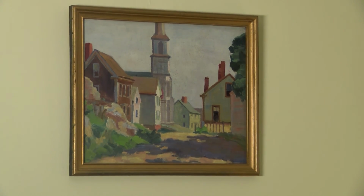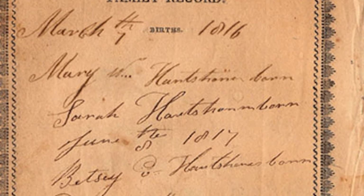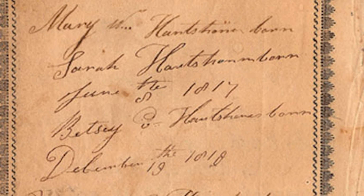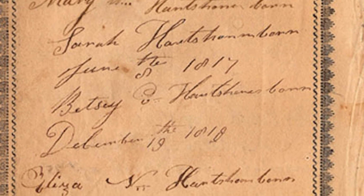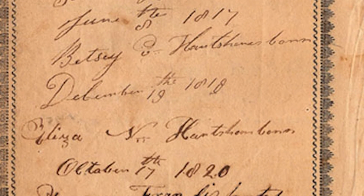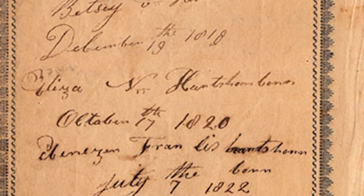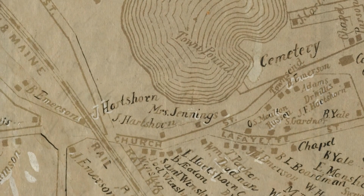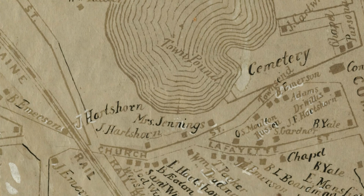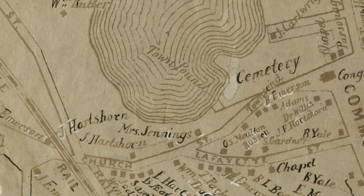Abigail Hartshorne bore seven children before her death in 1816. In 1819, James married again. His second wife, Mary Poole Hartshorne, bore him six more children. Of the 13 children born here, only eight would live to adulthood. Colonel Hartshorne was a shoemaker and quite prosperous. He earned the title Colonel by his service in the town's cavalry company, possibly around the time of the War of 1812, but he saw no combat.